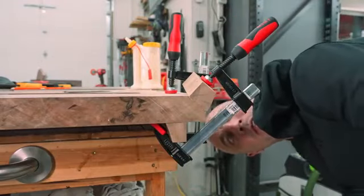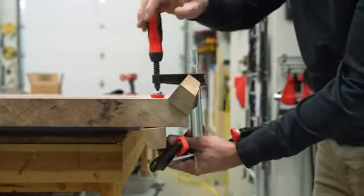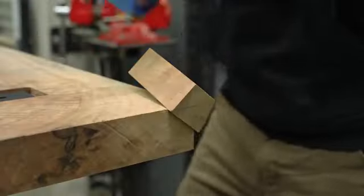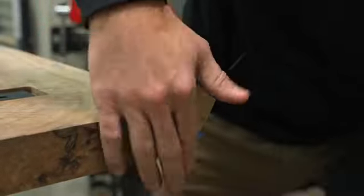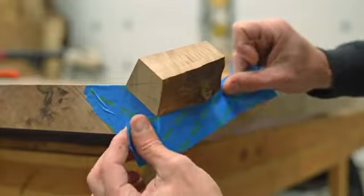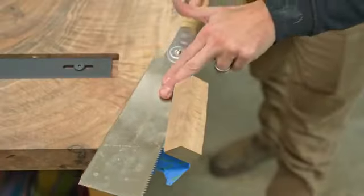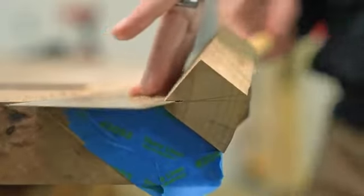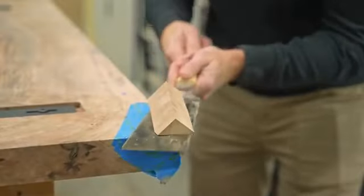I left this block awkwardly clamped on there overnight, came back the next day, removed the clamps, and now I was going to try to trim it up without hurting the slab. And I know these flush cut saws or Ryobas are supposed to not scrape the wood, but they always do. So I'm using some painter's tape to protect the wood as I go through the cutting process. And this Ryoba here is just a relatively cheap one. I think I got it at Woodcraft. I'd like to say it's some ancient Japanese one, but it's a pretty basic one, but it does do the job here.